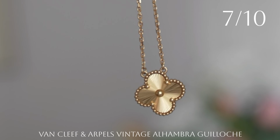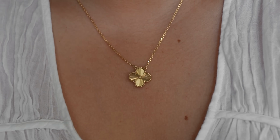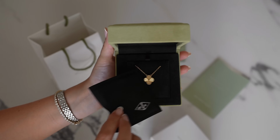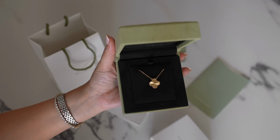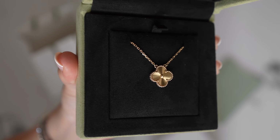Now, talking about jewelry, the next one is going to be this one. I'm gonna add clips of it so you can see close-ups. So after owning it for more than 6 months, I do have a lot to say about the Van Cleef & Arpels vintage Alhambra in the Guilloche. This one is in yellow gold, and since the day that I got it, it's been on my neck. You can go back on my videos and all of my vlogs, and I just never take it off. I really adore using it. I think it's one of the best pieces that Van Cleef has.